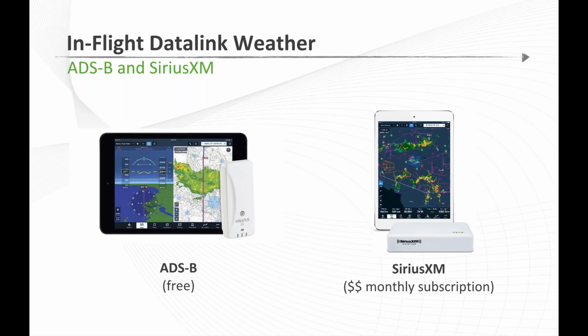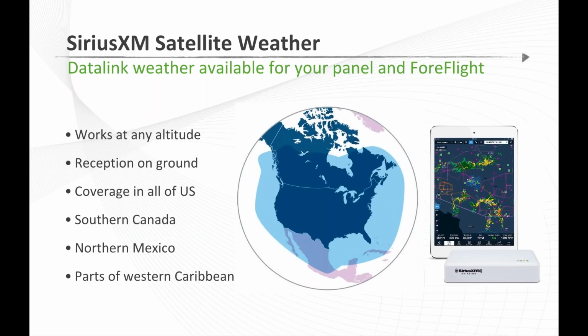Now, worth noting that the 2020 mandate does not say that you have to use one or the other. You don't have to use ADS-B weather if you don't want to. The choice is entirely yours, but those are your main options for in-flight weather, and there are pros and cons to either one. For SiriusXM, and you have ForeFlight, or you have another device, it works at any altitude. It covers the entire United States. You get reception on the ground. You get reception in southern Canada, northern Mexico, and western parts of the Caribbean. You can see on the map the blue shaded area where you're going to get SiriusXM coverage.